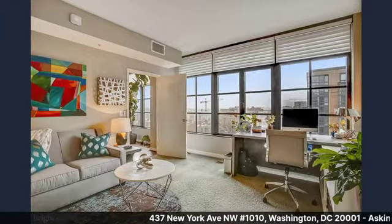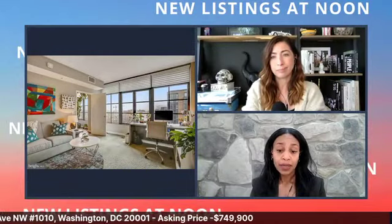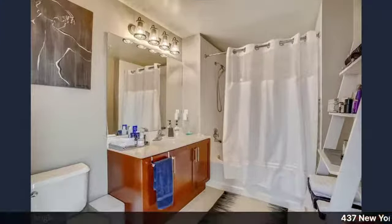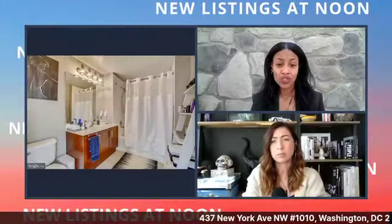You get all of this light, very, very bright. You have high ceilings in the unit. It's just a great unit. So our next shot, this is just our second shot that we're showing. This is your primary bath. Because we showed the other, I just thought I'd show this one really quickly.